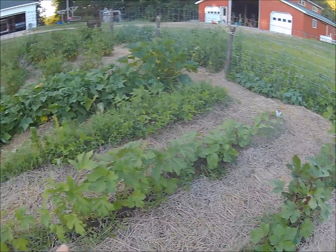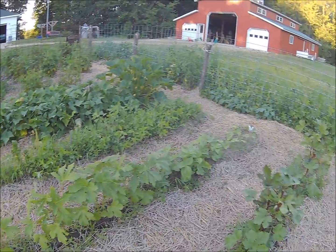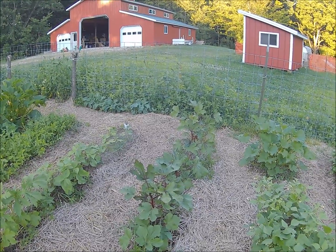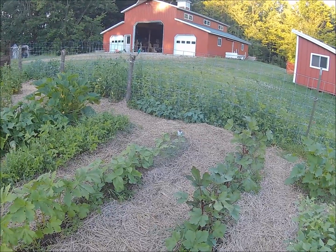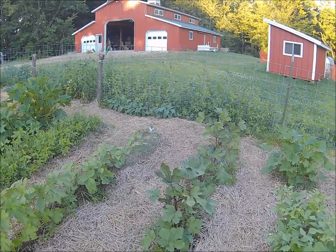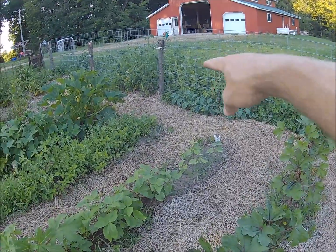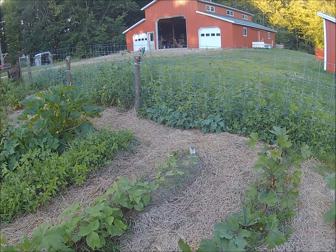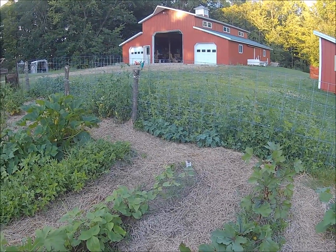More okra, more okra. At the other end, I have some baby Bubba hybrids, and these are a crimson spineless, and so these I will save seeds off of. And then down here I got some kale, and then I've got weeds galore mixed in with some pretty little table flowers.